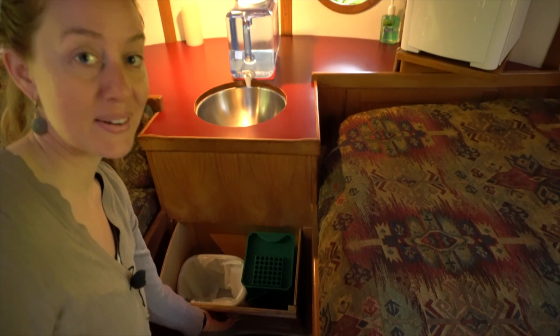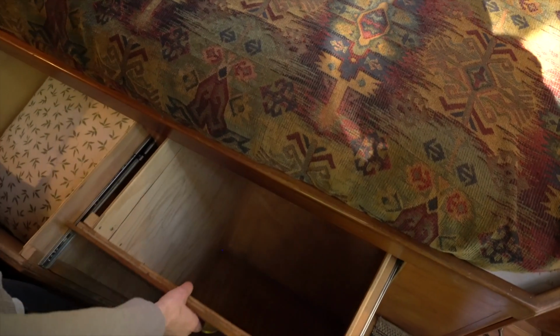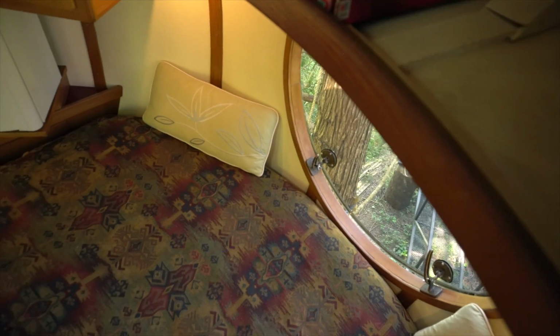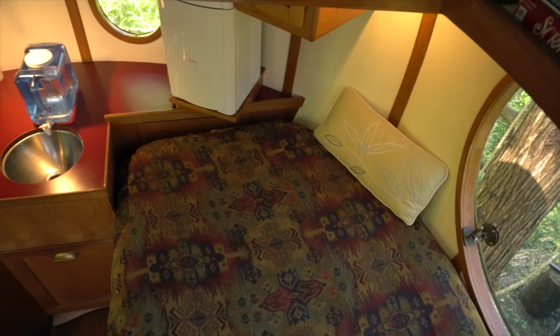Garbage and compost, which I always love to see. And some nice big storage drawers here. And what they do here is they put these covers on them so you can hang out on them during the day without getting your bedding dirty. But then you can just peel them back and the bed is made underneath, which is really nice.